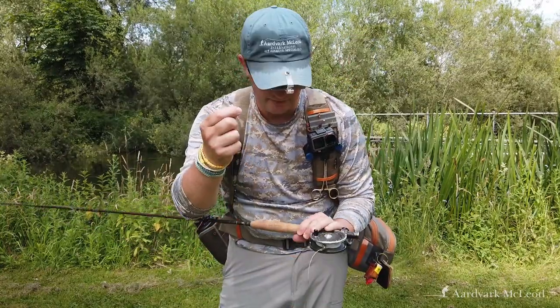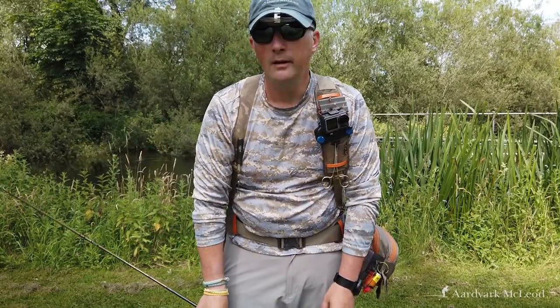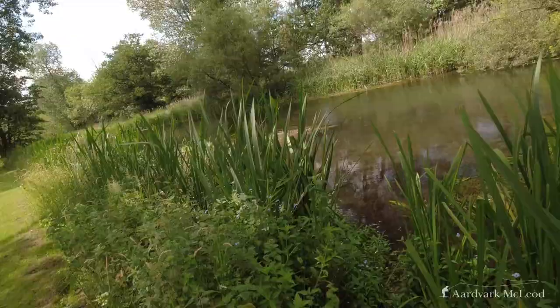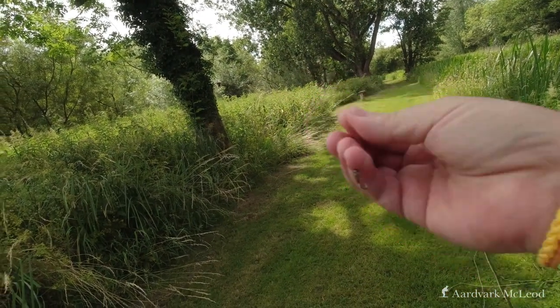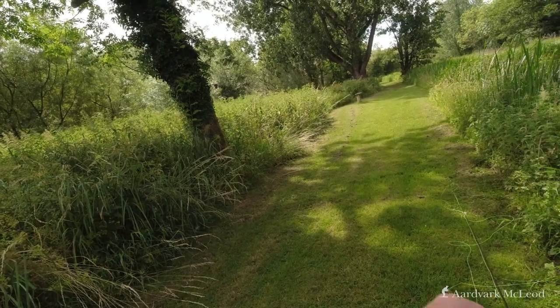Just snapped straight through 6X on the take. What can you do? Oh well, I'm gonna find another one. Change fly, I think. So, going with this little tungsten beaded jig pheasant tail. Did really well here last year. Give that a go.